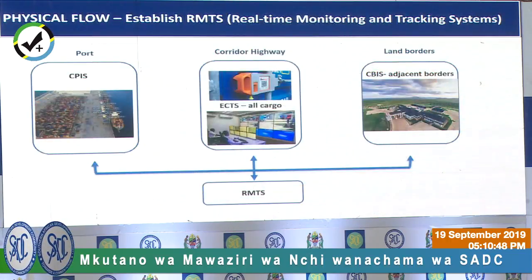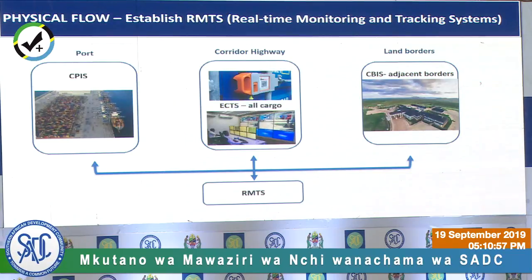Now we move on to the real-time monitoring and tracking system. This is composed of a number of elements. We're talking from the port, if we're talking of a corridor. We need a coordinated port management information system, and then we need to monitor it as it moves from the port to the next border.